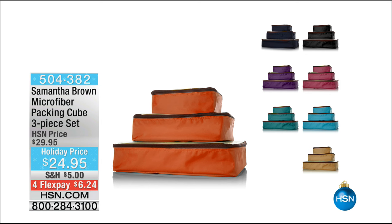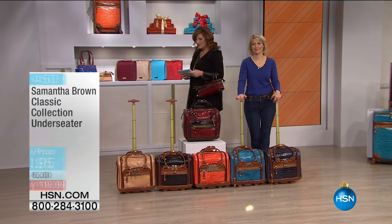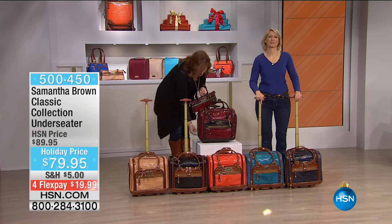Then we also have the microfiber packing cubes. Now, we've talked a lot about these. They came with our today special, but as Samantha shared with you, you might want to get more than one set, because maybe you're going to say the burgundy is for mom, the black is for dad, or however you want to deem it. It's another level of organization. Everyone has their own color, and you say, here, you pack your bag. Oh, I like that. I don't know if I want my husband to say that to me, though. But $24.95, they are a customer pick on HSN.com, so be sure to ask for that.